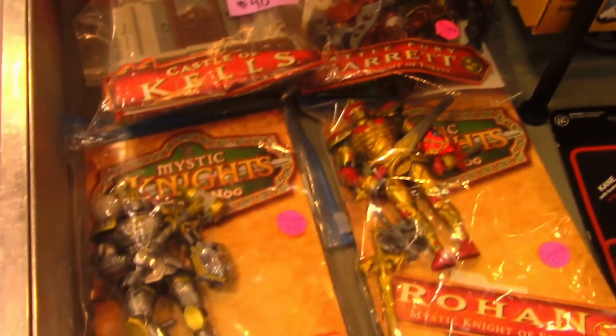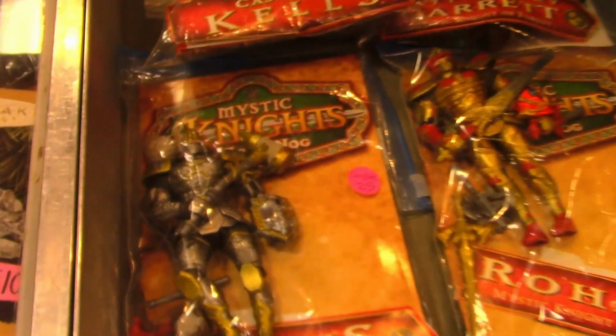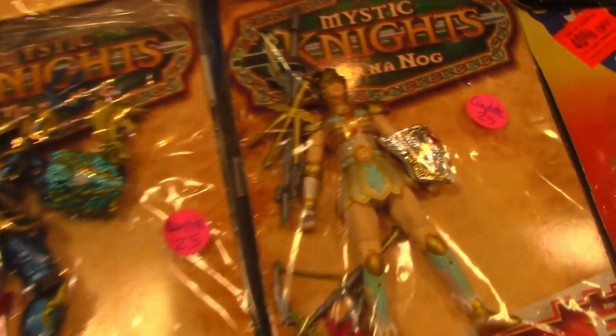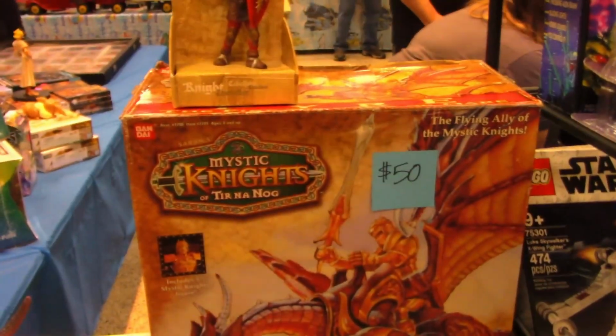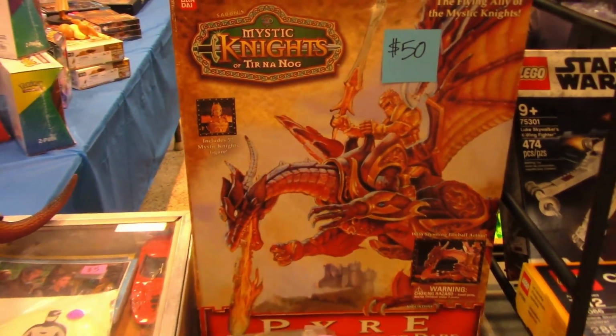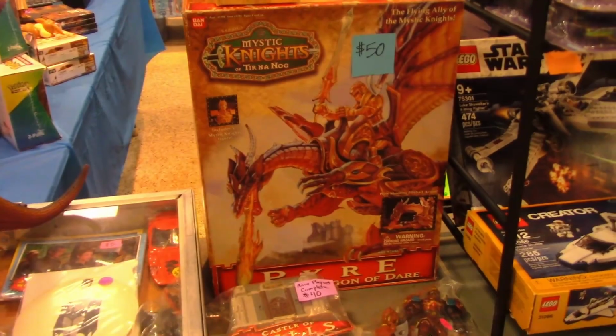Mystic Knights of Tir na Nog. This was the cheapest of cheap attempts at doing a Power Rangers type show. It's kind of up there with the tattooed teenagers from outer space or Beverly Hills, whatever that show is called. Just really bad shows that were trying to cash in on that, and I couldn't believe how many toys they had. I probably should have bought these because we could do an episode about that show, but I didn't think it was worth the investment.